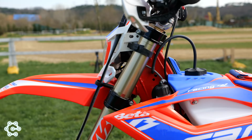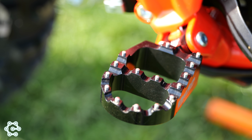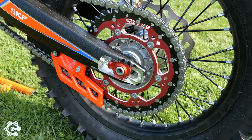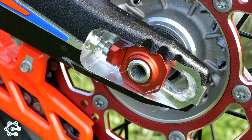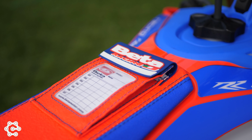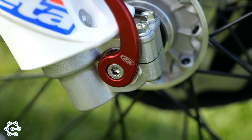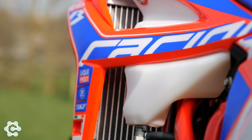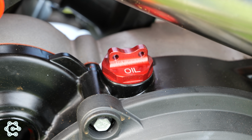Black anodized triple clamp, Vertigo handguards, black ergo footrest with wider contact surface and steel pegs, double component rear sprocket with aluminium core and steel teeth, red ergo chain tensioners, racing seat with a small document pocket in the front, black anodized brake and shift levers, and red anodized caps here and there. But because this one is a two-stroke model, you only get that red anodized cap for the transmission oil cap.